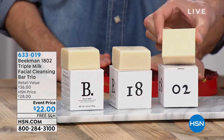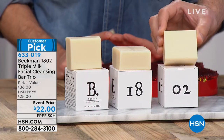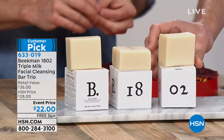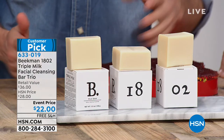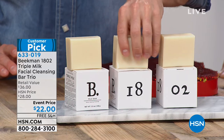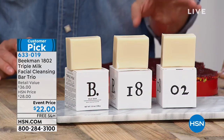First time. This is the foaming face bar in the triple milk. So not only does it have the goat milk, it has cow milk protein and coconut milk. So it's super soothing and gentle on the skin. So if you've been looking for a facial cleanser, maybe you have very sensitive skin on your face and you needed something very gentle, the foaming face bar will give you a deep clean, but also keep your skin moisturized. It also has a little bit of argan oil in it. So it really is amazing for the skin.